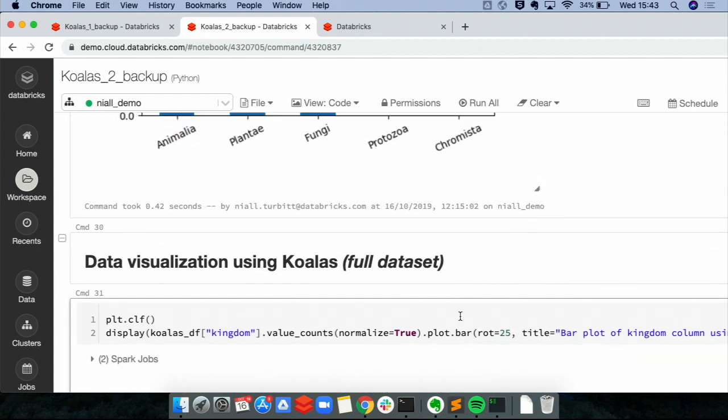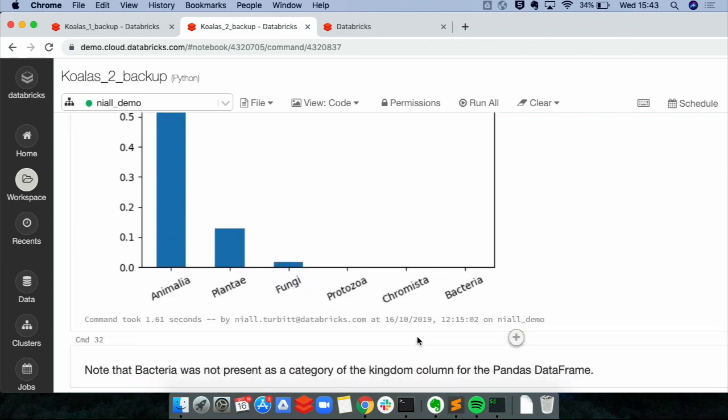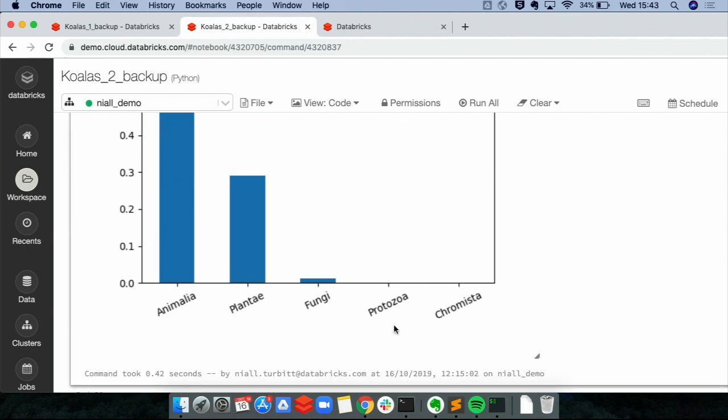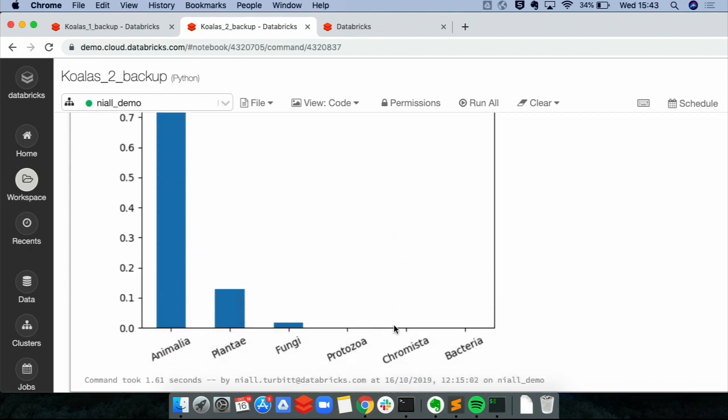So what we can do with Koalas is apply that across our entire data set. And what you'll notice is we now have bacteria that didn't first feature in our pandas subsample. And this reinforces the fact that when working on a subsample of your data, you've got to be careful that you're sometimes not getting a true representation of the entire data set, which Koalas allows us to work with.